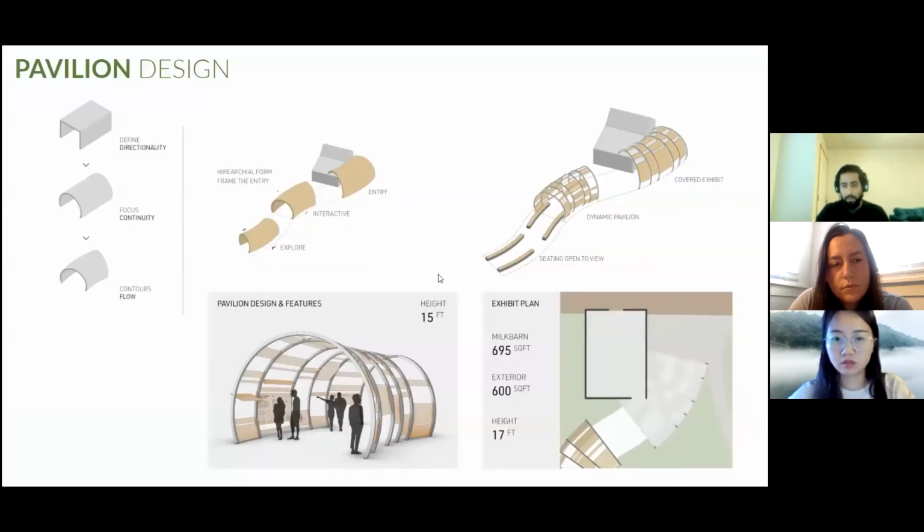So what is the design and concept language of the design? First, we wanted to define a directionality to the site or the entry point, and then we made it more focused by rounding it up into a tube shape that is slightly varied. And then we made it flow with the contours of the site.